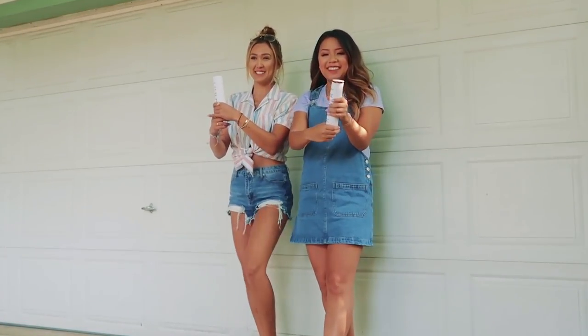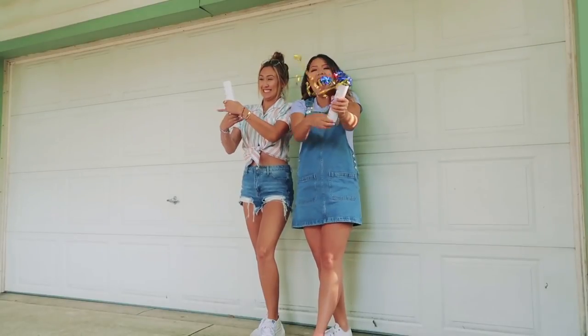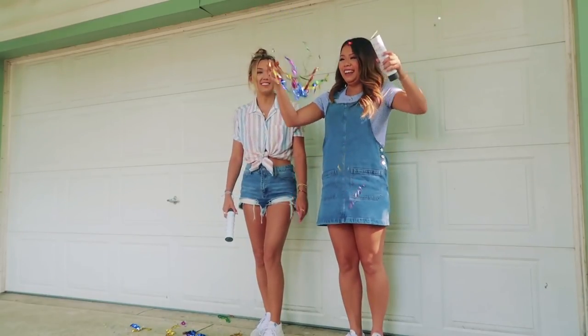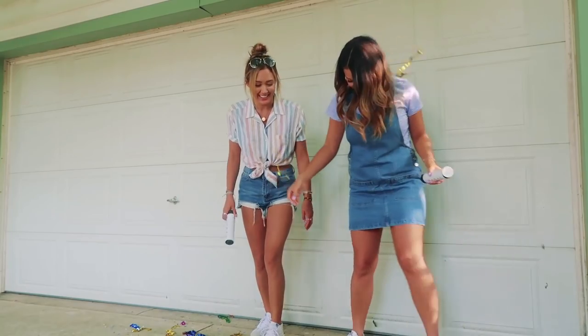Confetti cannon time! 3, 2, 1, go. What is that? Anticlimactic!